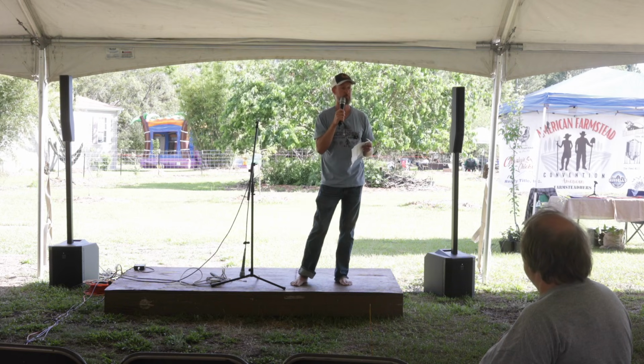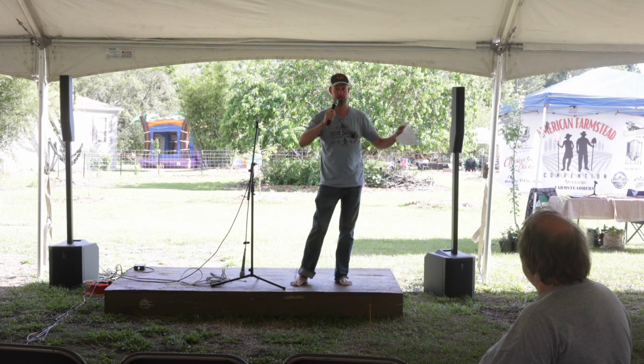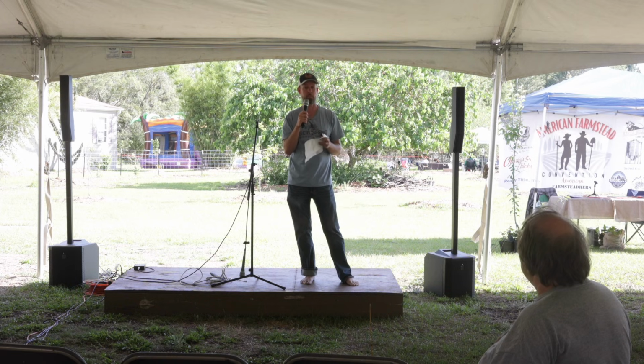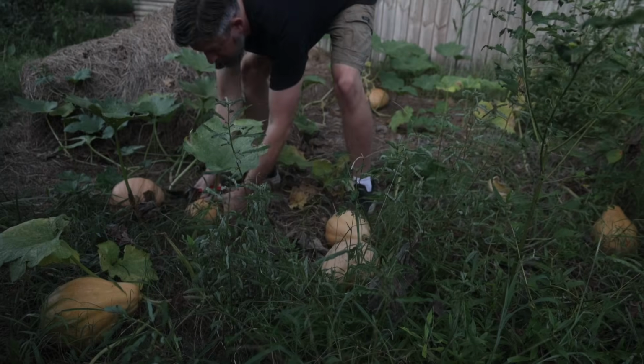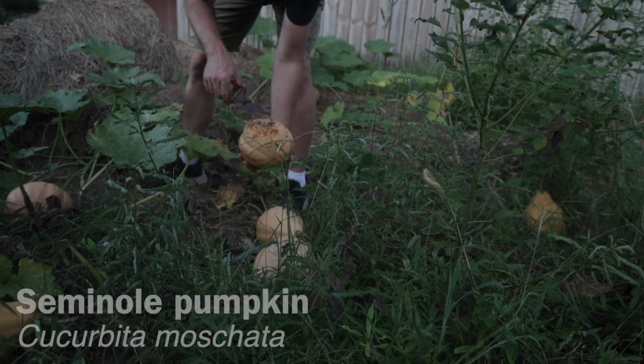Does it do well on a fence too? It does very well on a fence. Any kind of trellis, just as long as it's got 20 or so feet to run. It'll run sideways. It'll run over bushes. It'll probably run over trees.